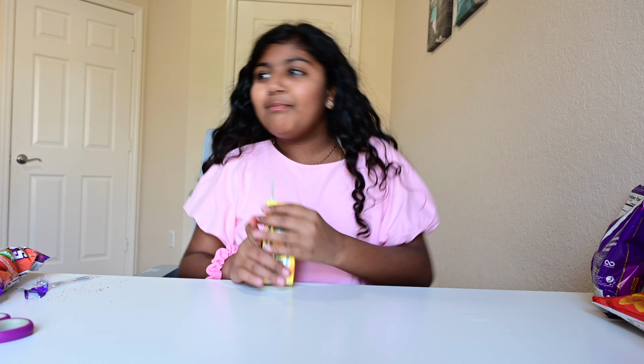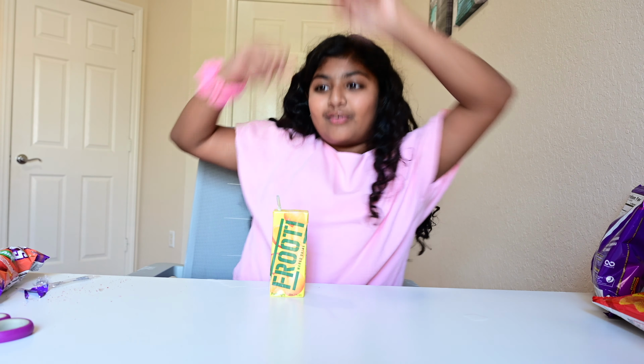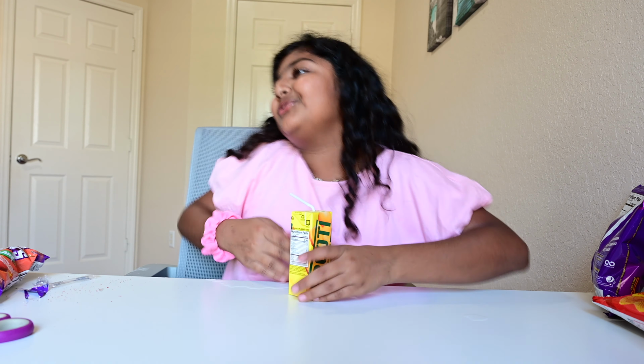Mango fruity, fresh and juicy. Mango fruity, fresh and juicy.